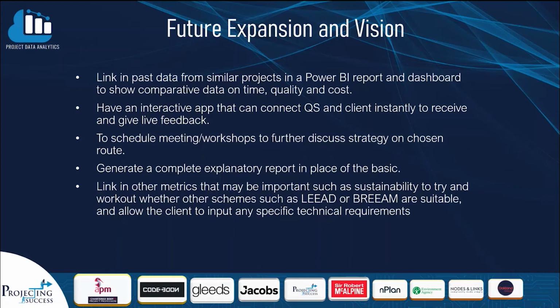To schedule a meeting or workshop to further discuss strategy on chosen routes. Generate a completely explanatory report in place of the basic one. Linking other metrics that might be important, such as sustainability, to try and work out whether other schemes, such as LEED and BREEAM, are suitable, and allow the client to input any specific technical requirements.